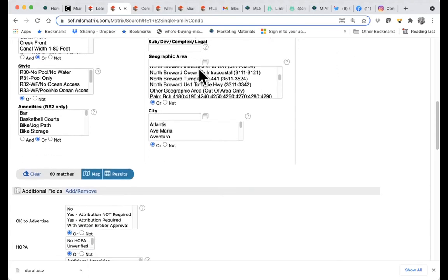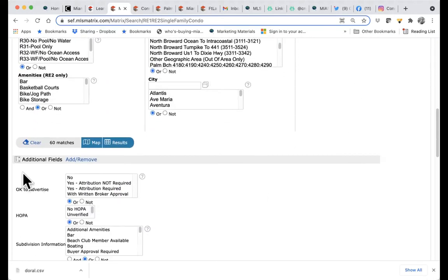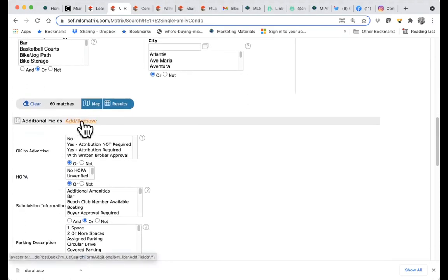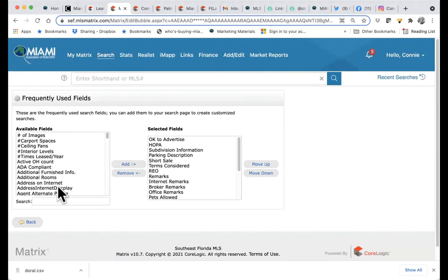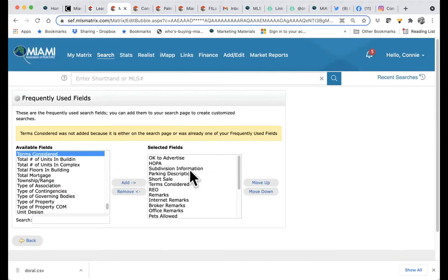Next, you can select a city, and we have this additional field. So right before even going over the details here, because this is location in the middle, and details here on the right, I'm going to scroll down, and I want you to see the additional fields. In additional fields, you can add and remove. If you've never used it, it just says add. So what you would do here is click, and it allows you to bring up available field information and select it to show on your search. Once you do this once, it will save it. So you can come into the site, and let's say that you were looking for terms considered. You would select terms considered, click to add, and add it to the side.